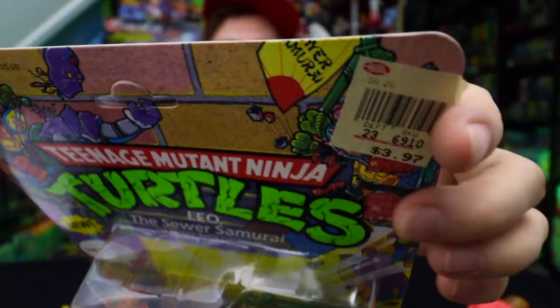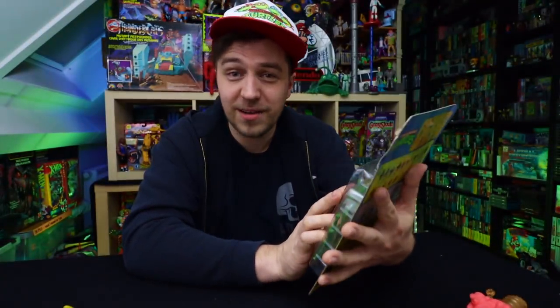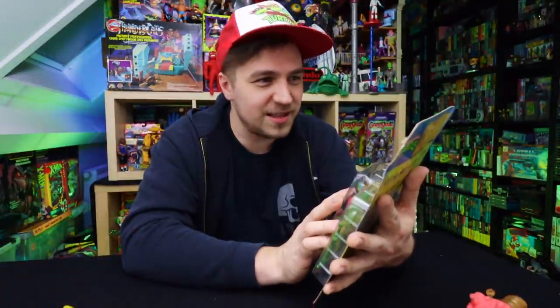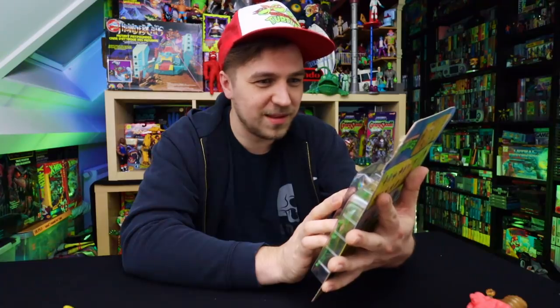And this one came from Hills, apparently, for $3.97. I wish we could all go back to those days when it was cheap to get these figures.